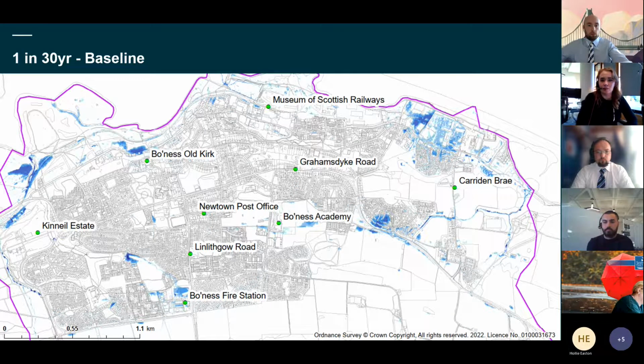So just to recap on what was shared in the last consultation event, this was the 1 in 30 year flood map. So you can see that there's significant areas of flooding in some critical areas of Bo'ness. Some of these areas include, but are not limited to, Blair Avenue, Drumacre, Carradine, Corby Hall, Linlithgow Road and Dawson Place. You'll also notice that there's some flooding predicted at the Drum.